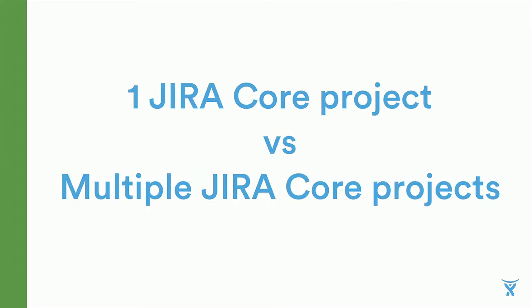Now, given that we have a Koala Uprising website project, should we create one JIRA Core project or multiple JIRA Core projects? Given the information that you guys have now, how many people would actually create one JIRA Core project in this? Raise your hands. Okay, it's like about 50%. How many would create multiple? The rest of you, I hope. Oh, that wasn't 50%. Well, anyways, I'll just assume that the people who didn't raise their hand will build multiple JIRA Core projects.